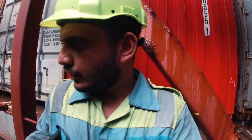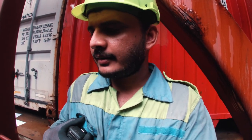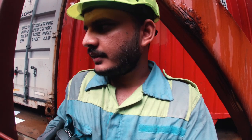Konja gangway coming? Yes, the lashing gear location is 140204 and 82. Okay, gearbox location 142082. Correct.